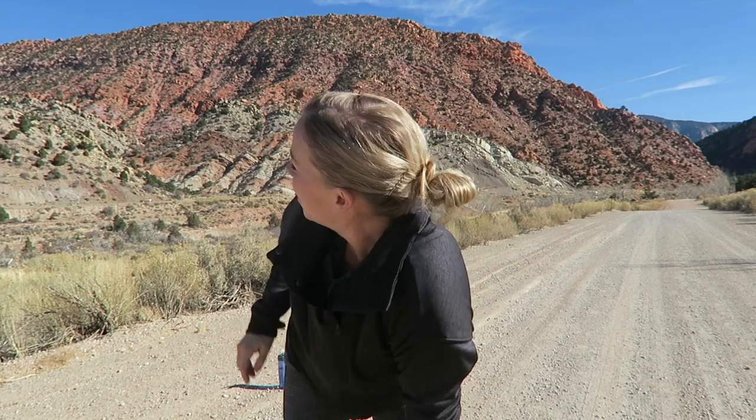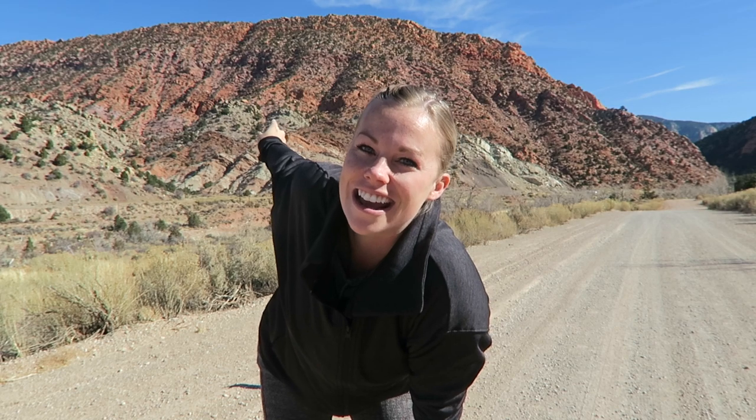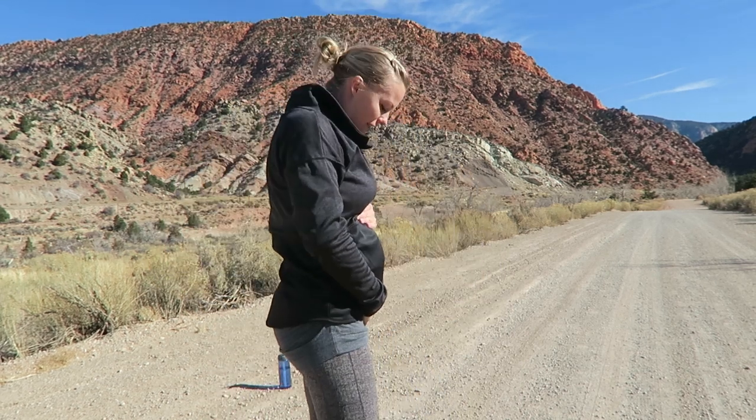mountain behind me. You don't see a red mountain every day and you don't get to work out in front of one every day. The moon is still out too. What the, this is awesome. So this is a 20 minute workout. It is a prenatal workout, so low impact strength cardio. I love these workouts. I am 27 weeks today, 27, boom.